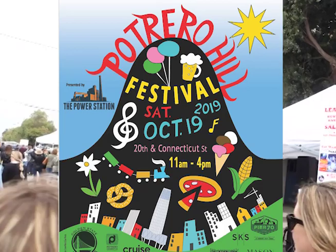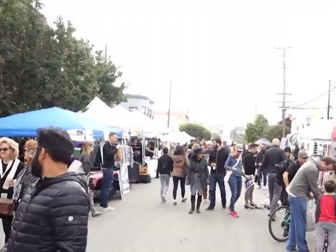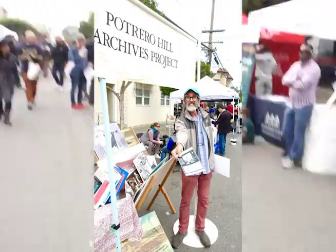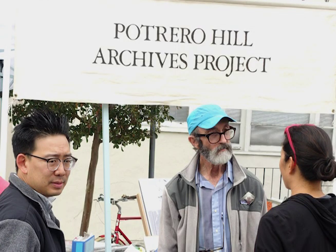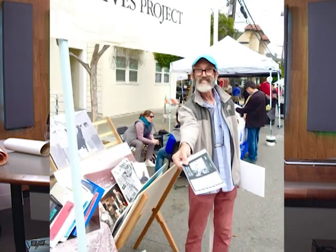You were up on 20th Street this past street fair, and you were involved in the archives at a booth promoting the cause of the Potrero Hill Archives Project. Who did you meet? Is the nature of the demographics and the Potrero Hill spirit different this year, these past few years, or do you still recognize the source, the fiber of what you love about that hill?